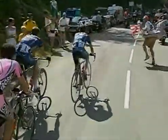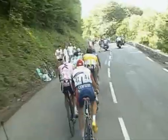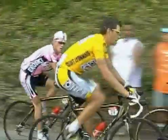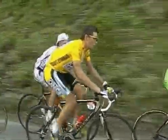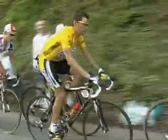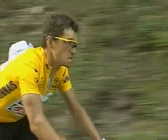Armstrong is conserving energy here as best he can for the big day tomorrow. Well, another time check coming in off race radio, 57 seconds. I think I'm more inclined to believe the 57 seconds because this man is going backwards. There's no way, looking at him. He is coming forwards to the group of Armstrong. Armstrong's group looks strong. Look at the face.